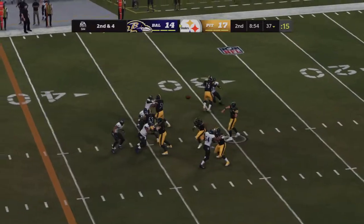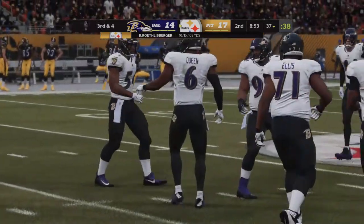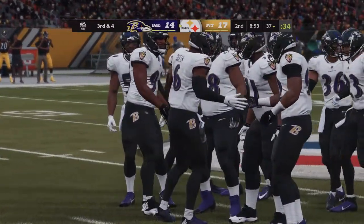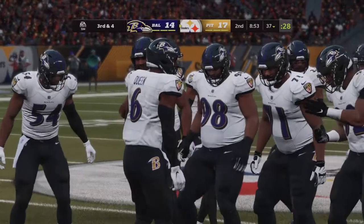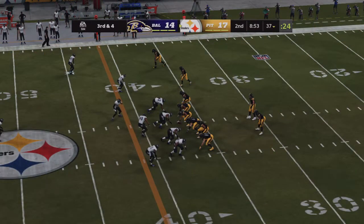Throwing again on second down, Roethlisberger, and that'll be incomplete. Took a pretty good shot as he tried to pull that one in. Couldn't hang on third down. One thing you hope to see out of a rookie tight end is a real concentration when the ball's in the air, and I'm not sure that he didn't, but he has to be prepared for people making a play on it when that ball's up for grabs.